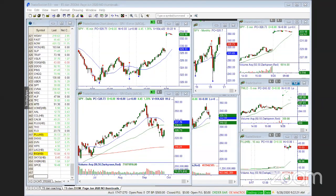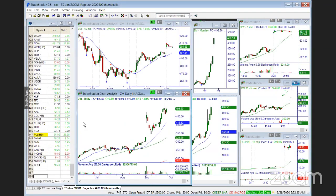Oliver's asking about ZM, time to short the bounce. Let's look. The answer is no. No. He's asking me, would I short this bounce in Zoom? No, I mean, it got climactic. It had a 1-day pullback, and now it's gapping up with a bullish pre-market. So no, there's no potent reversal yet.